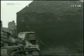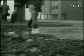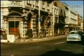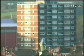Then, in the 1970s, the same idea was applied to the city centre. The Victorian terraces that had once housed the factory workers were demolished. They were replaced by blocks of flats, and the old factories were replaced by modern office blocks. The city centre was now growing upwards.